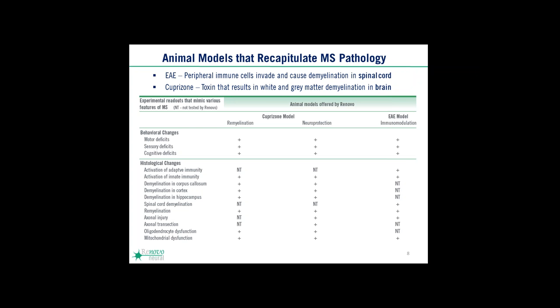All right, looks like I have a question here. The question is, do we offer other models such as a lysolecithin model? The answer is no, we don't offer the lysolecithin model right now.